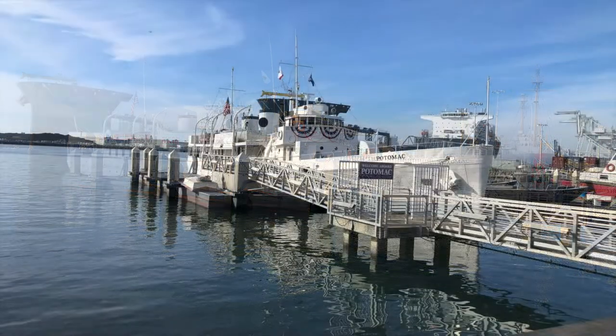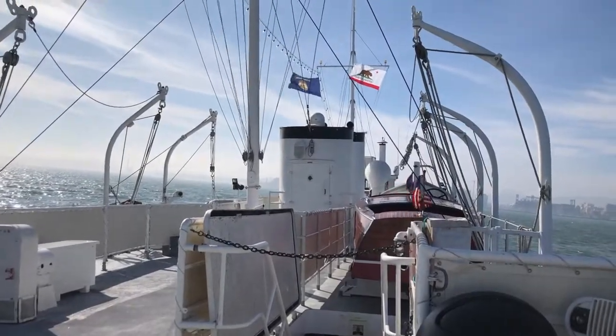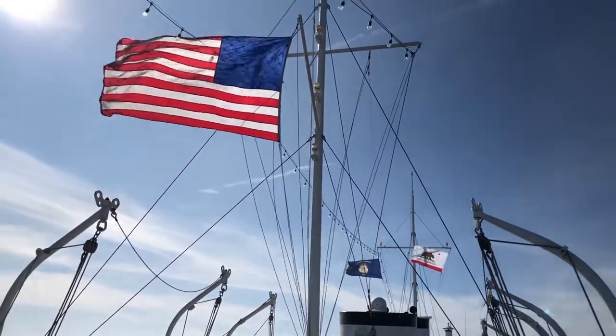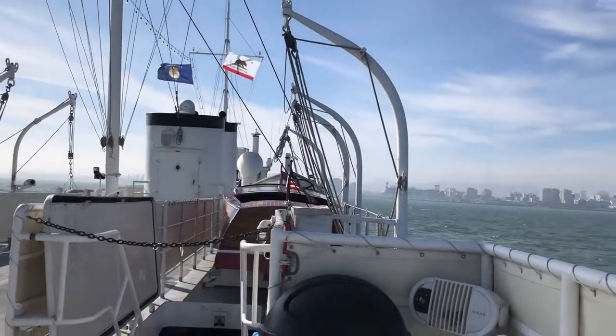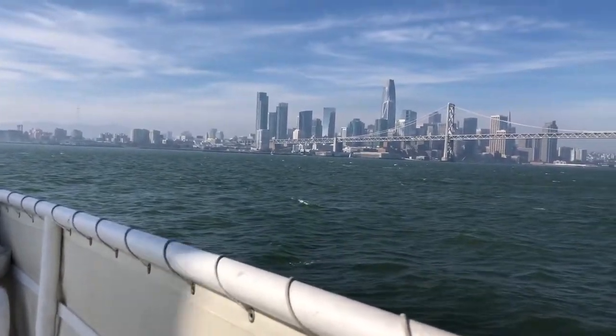The USS Potomac was Franklin D. Roosevelt's presidential yacht. We're on the aft upper deck, approaching San Francisco from Oakland, about mid-bay.